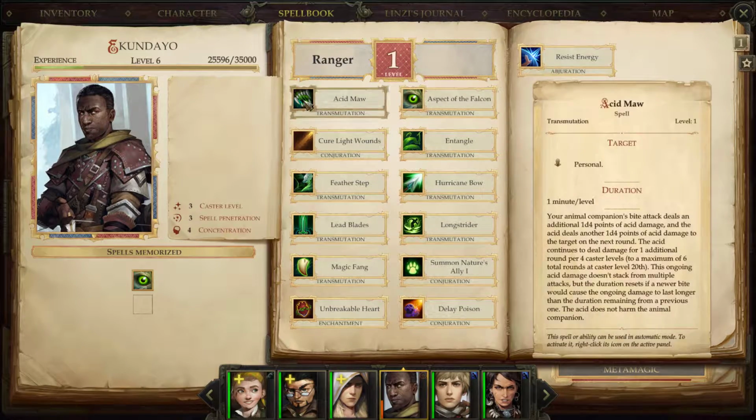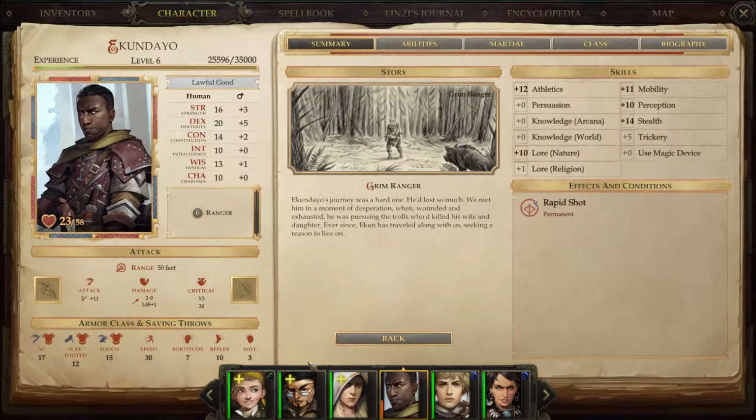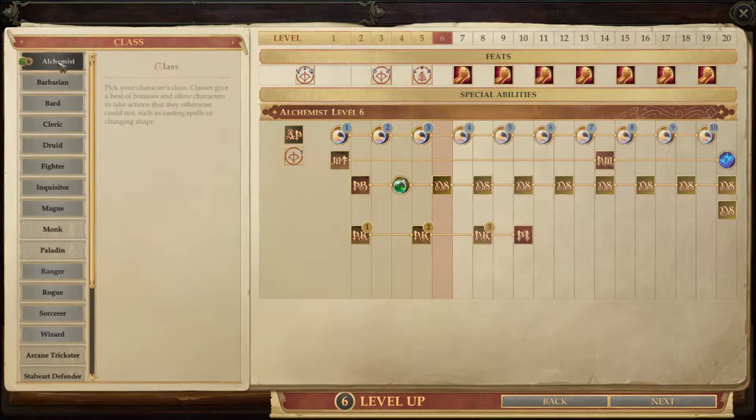I kind of like Acid Maw. Because, you know what, we don't have Web because Octavia's not going with us, so let's get Entangle. Alright, now we have to level up Jubilost, which I don't even know what I'm doing.